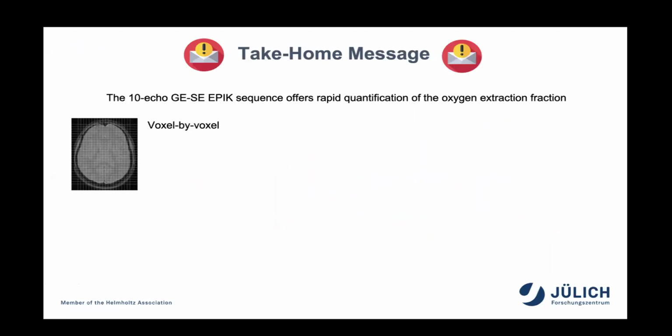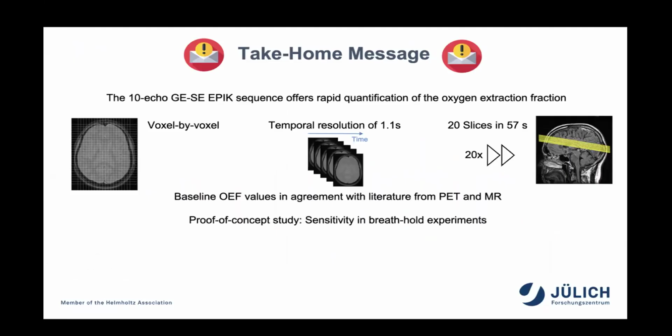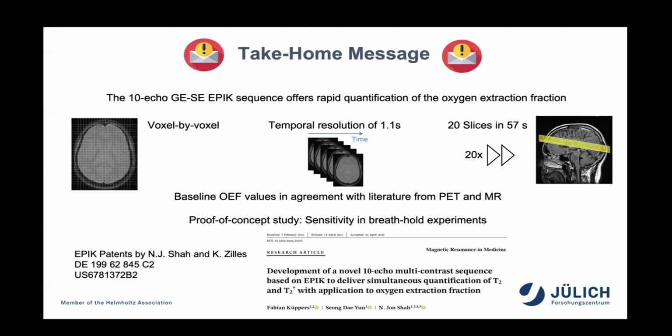So the goal is voxel by voxel with high temporal resolution, 20 slices or so. Our baselines agree with values in the literature, particularly PET, and proof of concept with breath hold. Admittedly, it's quite a stark modulation of OEF, but still, if you couldn't pick that up, go back home, start again. So I think we're ready to start using this. The sequence has been installed on a 3 Tesla Prisma in a clinic, and we're now just trying to get regulatory approvals from the ethics committee so we can start using it.